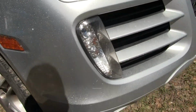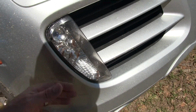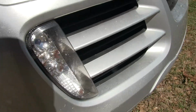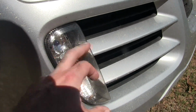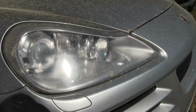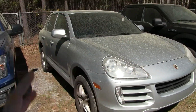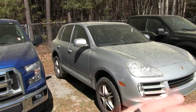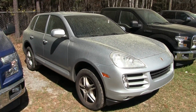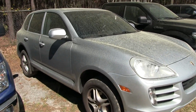But oddly enough, what's kind of weird about it is this down here, the fog light or the blinker or whatever that is, that glass piece or this plastic here has done a lot better than up here. It's kind of weird how manufacturers do that, right? Yeah, at least in my opinion. And listen, I know some of y'all watching the video right now may be experts and know everything about Porsche, so definitely get in the comments section and give me some feedback, because I'm learning too.